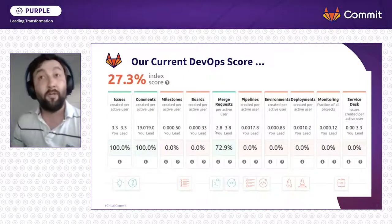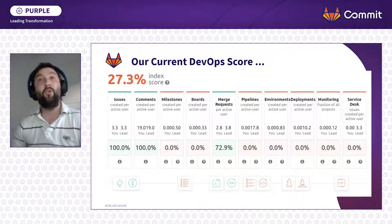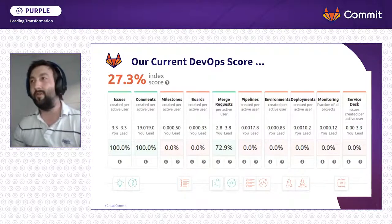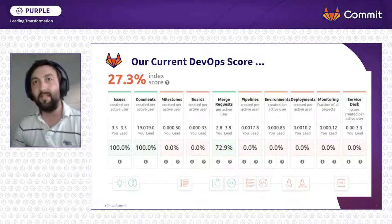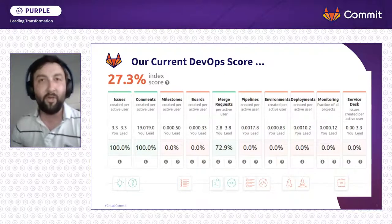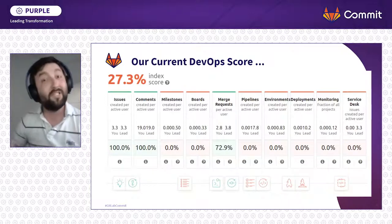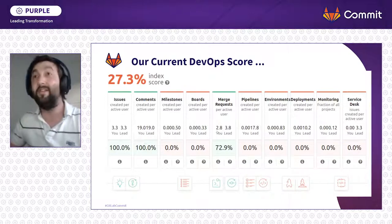I wanted to show our current DevOps score. It looks relatively low, but I'm really proud of it. It shows that what I've implemented is starting to click and starting to work. People are happy putting issues on the board and supplying comments for peer reviews. Merge requests are being used, which means people are branching. It's great.